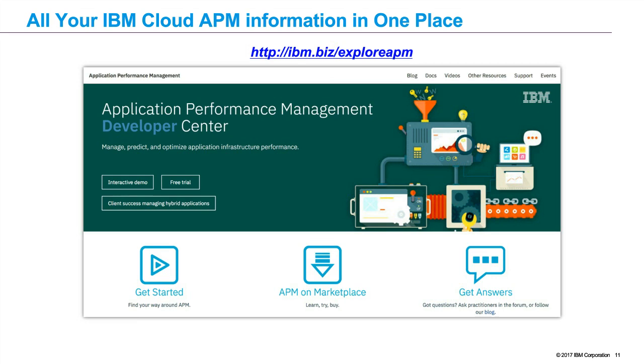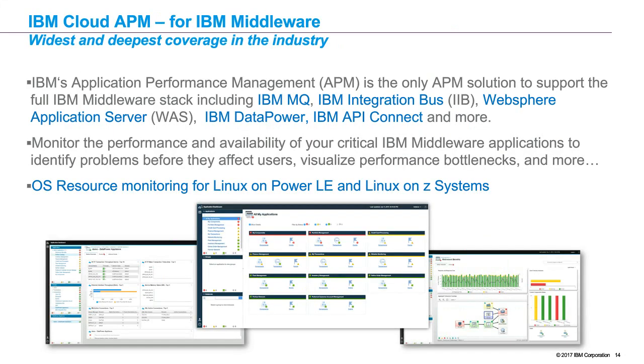So at this point, what I wanted to do is take you to something that people have asked about. I've been asked about using this with IBM's middleware stack. So what I want to show you is that one of the key things for IBM Cloud APM, in addition to all of the key application environments that clients have said are key for IBM to support, is that we also have a focus on IBM's middleware stack as well. And so we focus on how we provide resource monitoring, transaction tracking, and deep dive diagnostics for the IBM middleware stack.